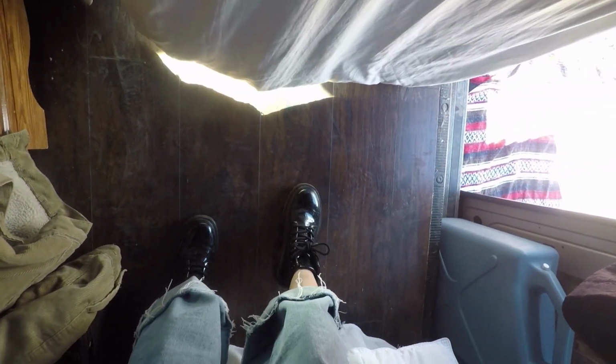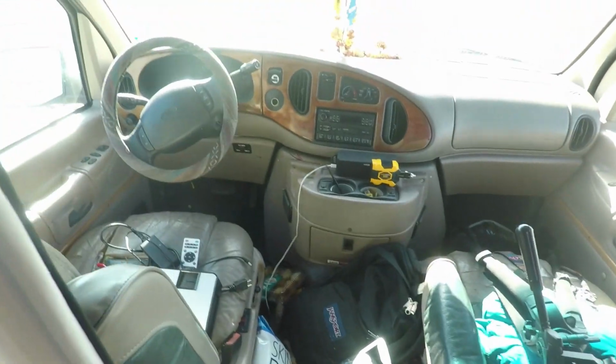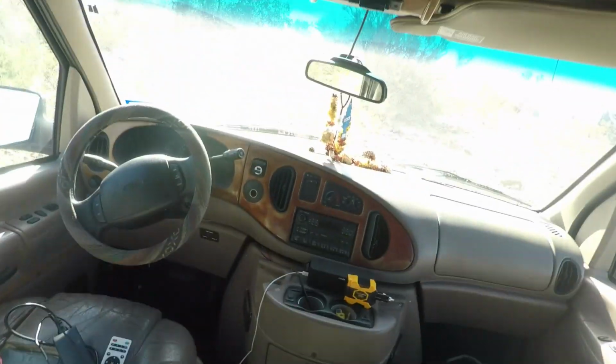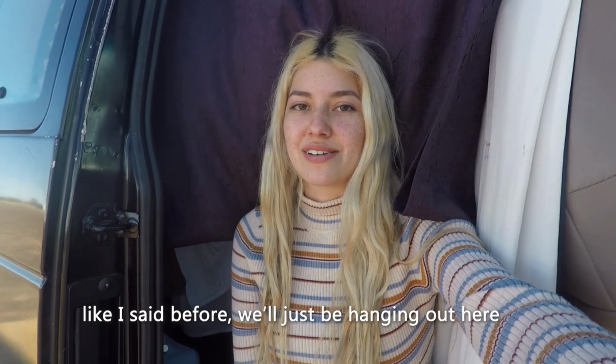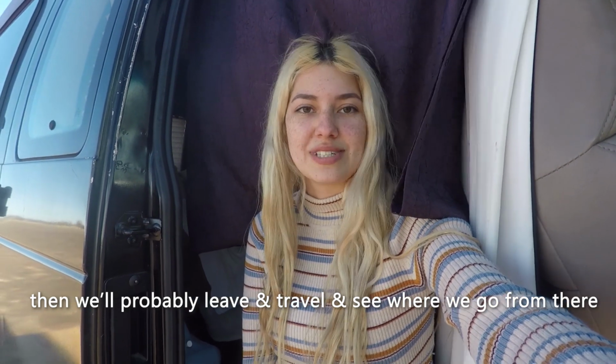And yeah, this is also the new floor, which is kind of dirty right now because we're in the desert and there's sand and dust everywhere. But this is a lot nicer than the other ones I've had in the past. And then this is the front, which is still a mess from road tripping. Like I said before, we're just gonna be hanging out here, camping for a few days, and then we'll probably leave and travel and see where we go from there.